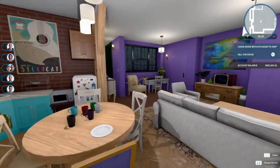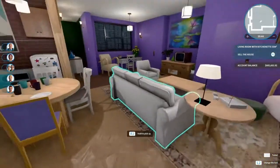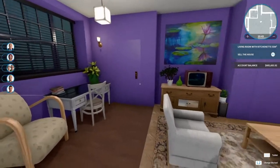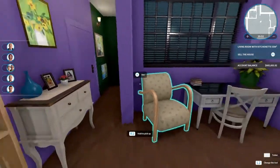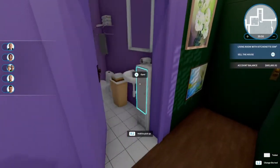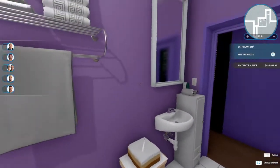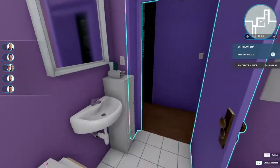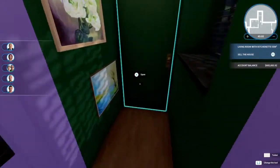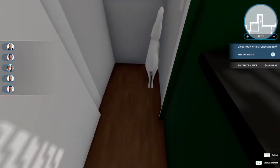So you've got the kitchen, a table and stuff, a nook over there, the living room. We'll just run through and then we'll come back when I'm done. A little nook over there, and then you've got a hallway coming down here. You've got your bathroom in here, tub, toilet, sink, the mirror, all that type of affair. And then you come down here, you've got a bonus room. Light switch, no light.